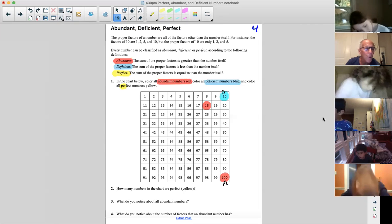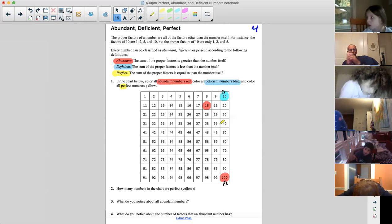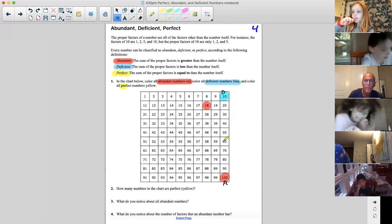If you have trouble factoring a number, please raise your hand. Does somebody have a question? And I want everybody to unmute themselves. So if you have a question, then you're able to ask it right away. That would be really cool. Gabby, you have a question, love.